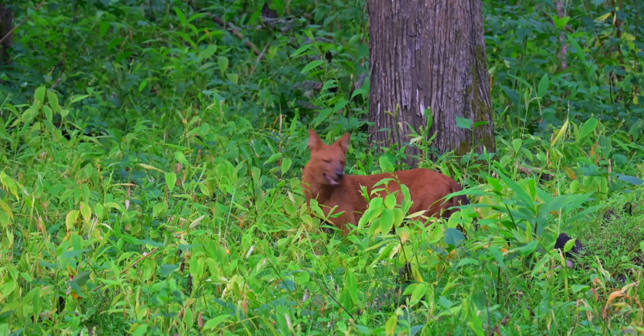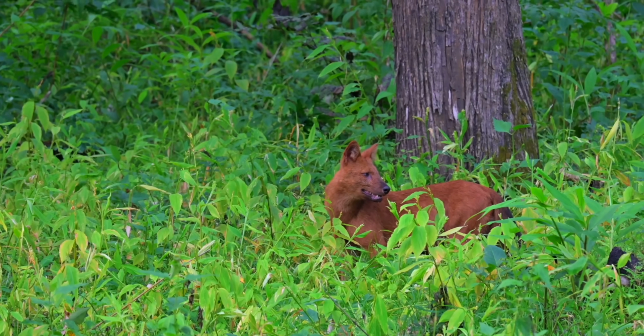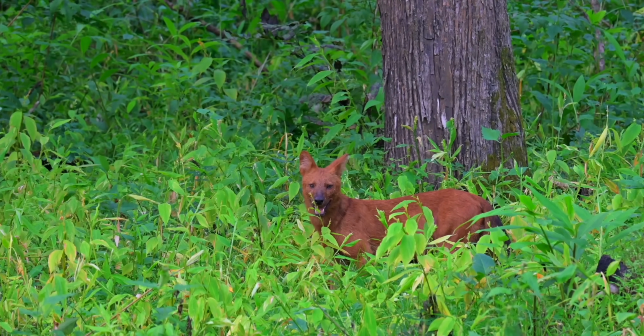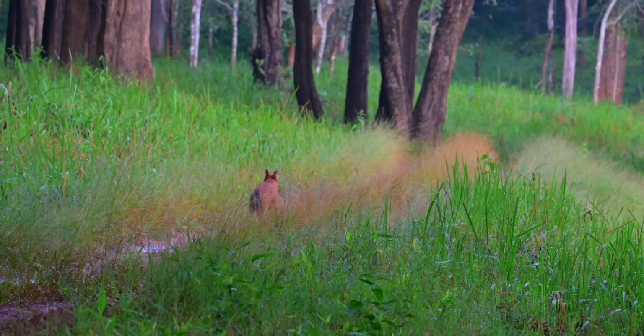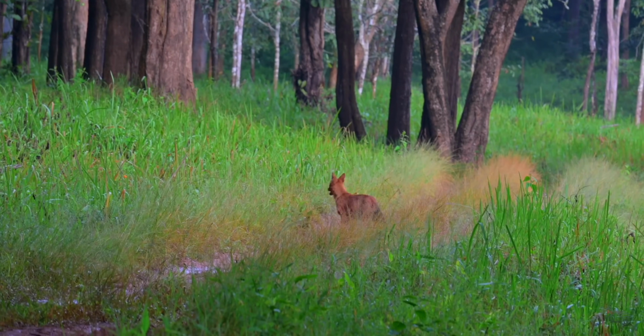We then spotted a wild dog, which is very dangerous. And now it's looking our way. This sound is a communication signal. Wild dogs are capable of attacking tigers, gaur, deer and other animals, and they typically hunt in packs.